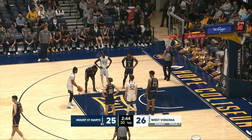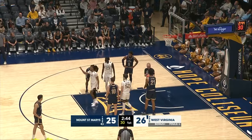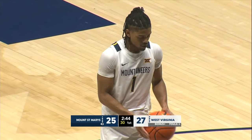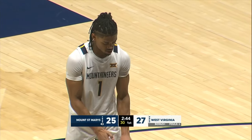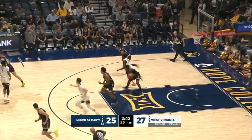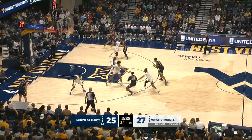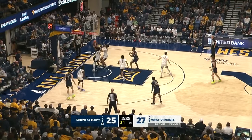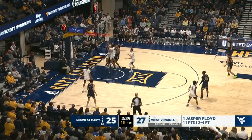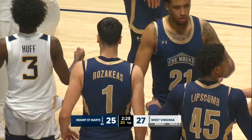So here's Floyd, who was a 76% free throw shooter a year ago for the Mean Green. He's got the first there. He and Brennan Lorient, the 2 Mean Green transfers, have 18 of West Virginia's 27. 1 for 2 again. McElden inside to DeVoe for the Mount. Back out to Lipscomb. Now Rosakayas. He's had the hot hand early here, but he's gone a bit cold. Possession will stay here with 2:28 left in the first half.